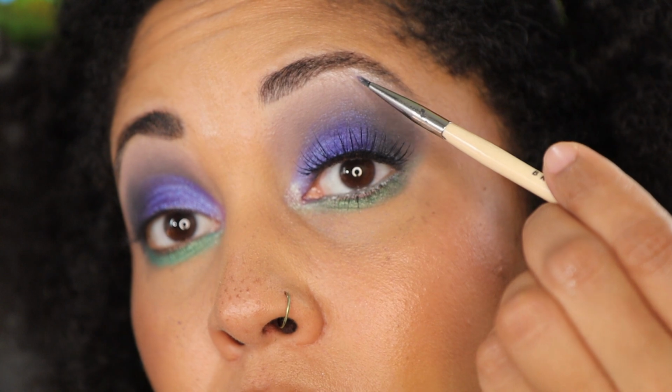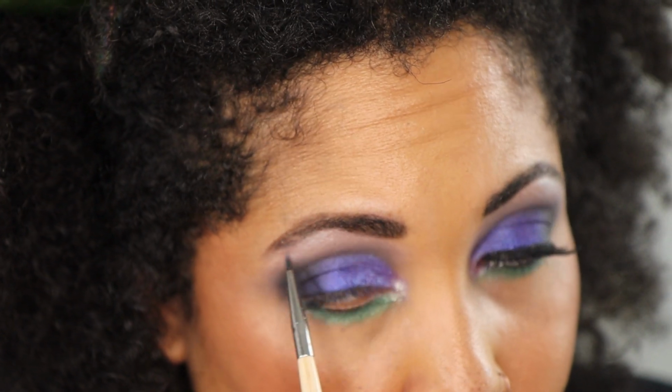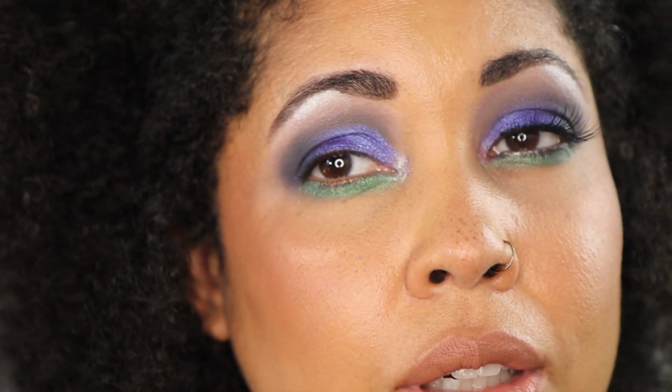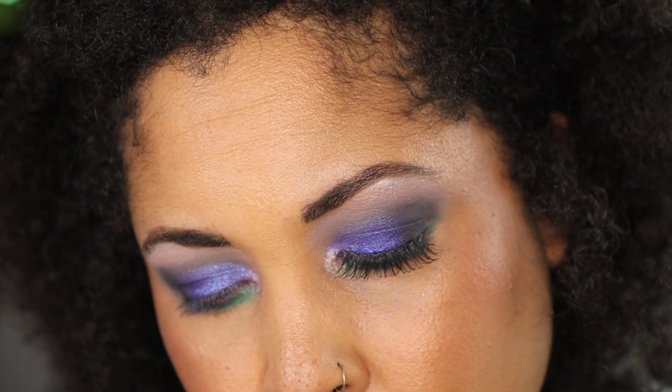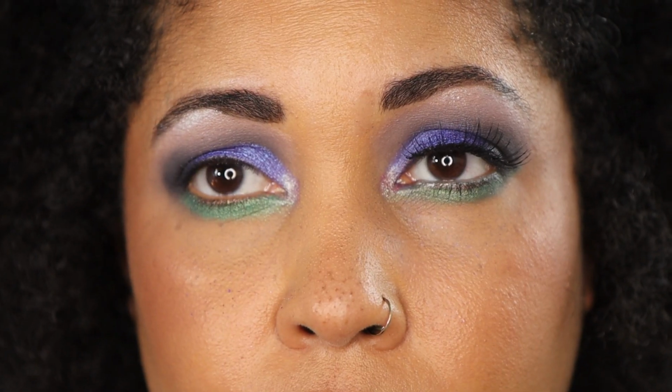So that's the inner corner. I'm gonna go into Serious Starlight. I'm gonna highlight under the brow bone with the same brush. I like the shimmery brow bone highlight for this. And you can see it's just a little touch. And there's our look.